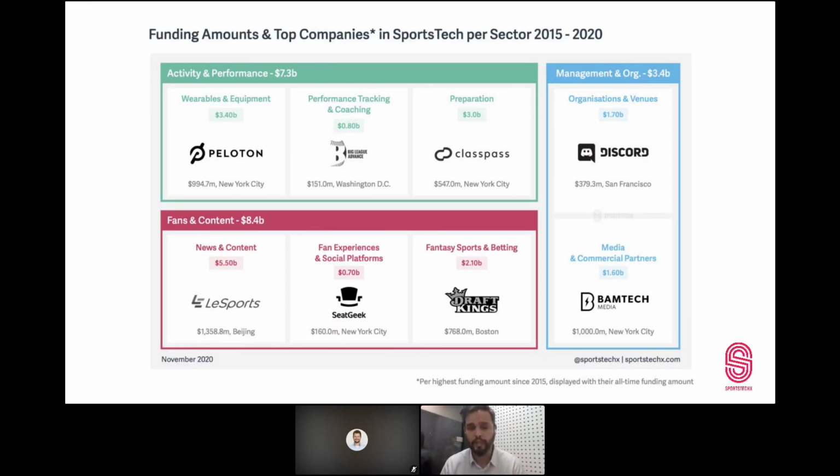So first, about the sectors. I think Brandon had a question about it. Somebody else had it as well. It's a lot to digest, so I'll do it as quickly and easily as I can. Sports Tech X talks about the sports tech industry through this prism, this framework that we created. And the framework is in three parts.